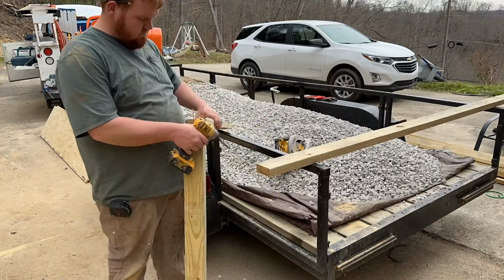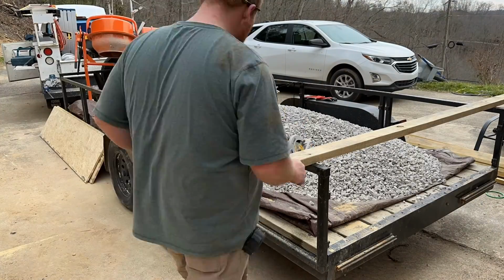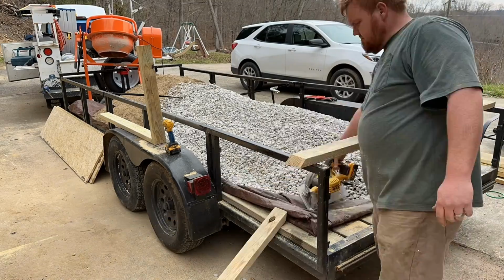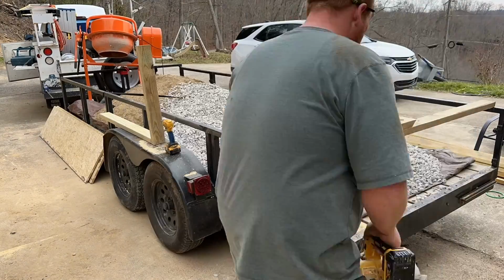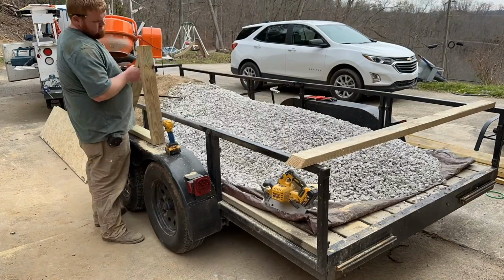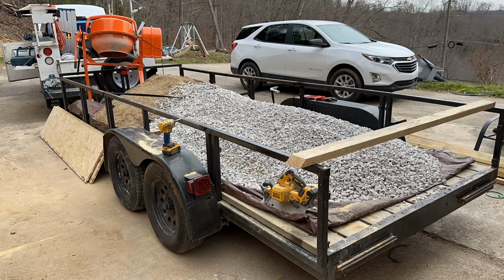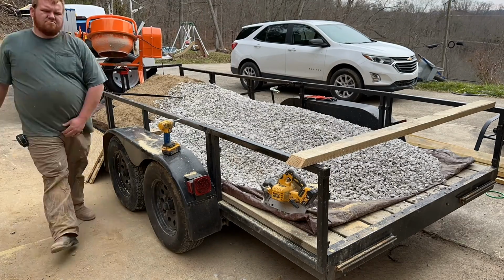Guys, after I got that rebar tied in, you can see here I just made some brackets out of some treated lumber to go up against that plywood structure for that retaining wall. And I just cut a 45 on each end of that and made just like a 90-degree bracket to hold that wall good and sturdy.